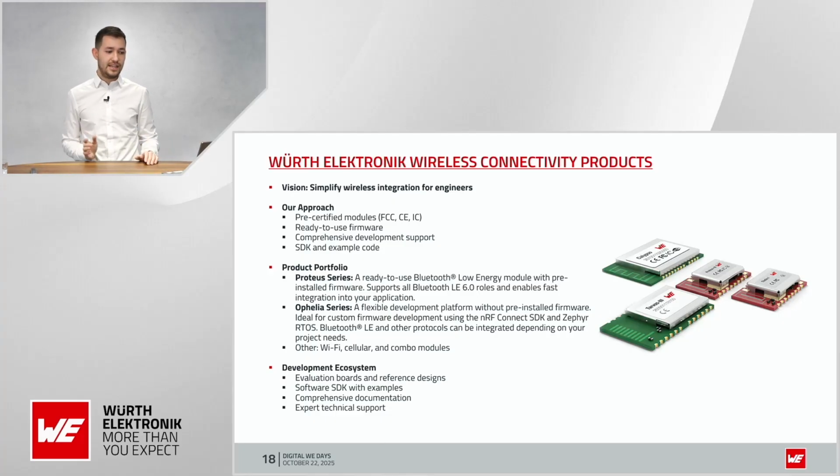So let's just take a look at Würth Elektronik's approach to wireless connectivity. Our vision is simple. We want to make wireless integration as easy as possible for engineers. We know that not every company has RF experts on staff, so not everyone has the time to design their own solution based on a standalone chip like the Nordic Semiconductor one that I just showed before. And on the other hand, there is another challenge, that your solutions have to be certified separately if you decide to use a standalone chip instead of a module.